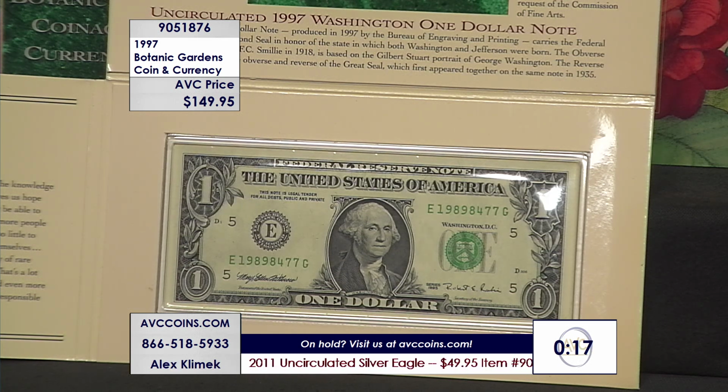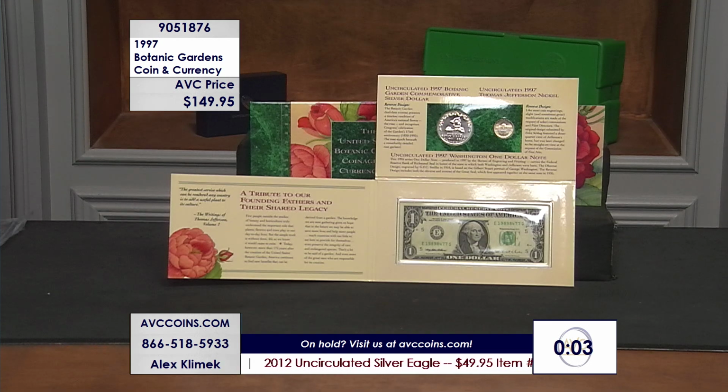Again, it's known as the Botanic Gardens set, the 175th anniversary of the Botanic Gardens. The only U.S. coin with the rose as the main theme. 90% silver dollar, a matte finish nickel, and a beautiful note. 25,000 made. That is it, and that's why it's special. Let's be moving on.